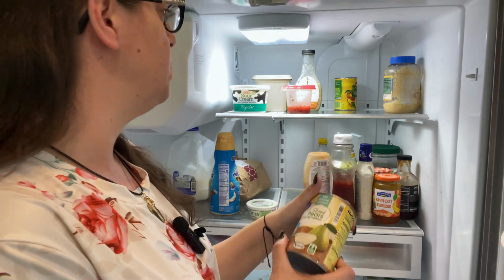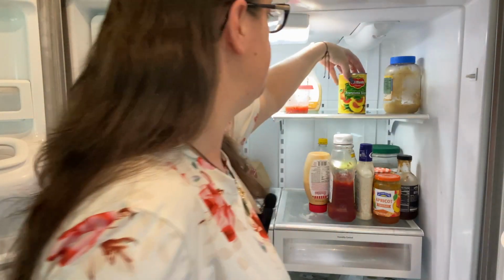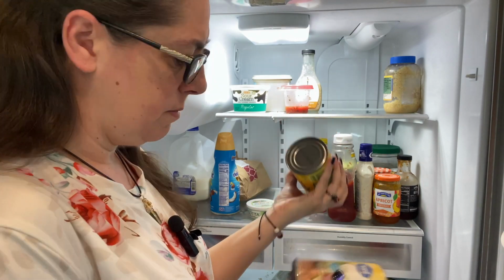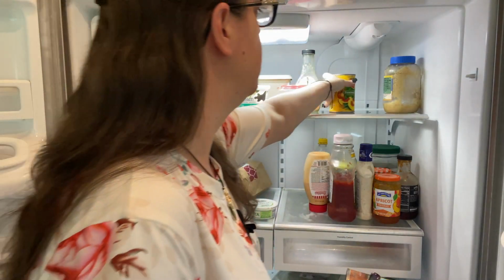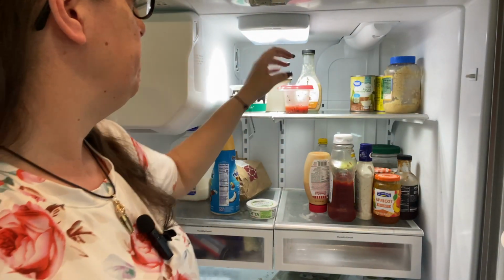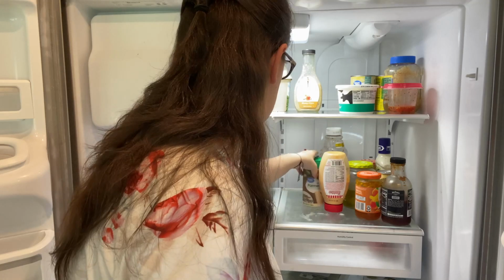But the real culprit inside of the refrigerator, what I found, is the salad dressings and the condiments. Those I have just a ton of. Gosh, I threw out a lot, because I found that they were, in fact, all expired.